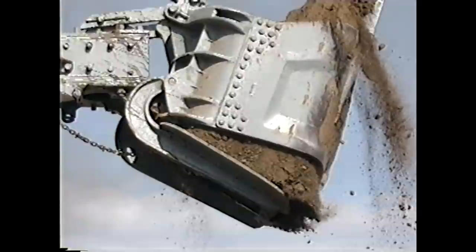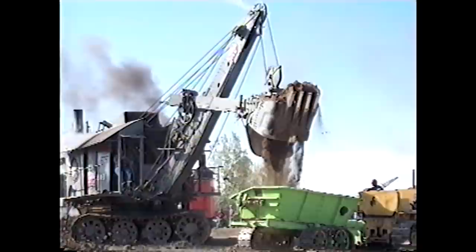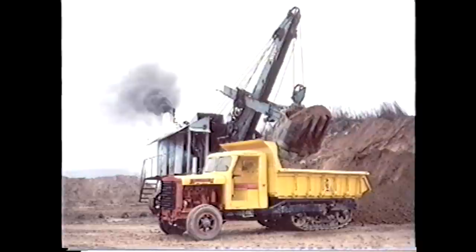This is the dipper being tripped. This is going into the Euclid dump wagon. The next picture coming up is the Lynn truck owned by Bill Rudisill being loaded.